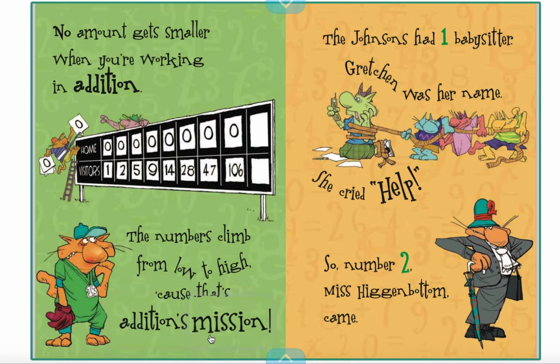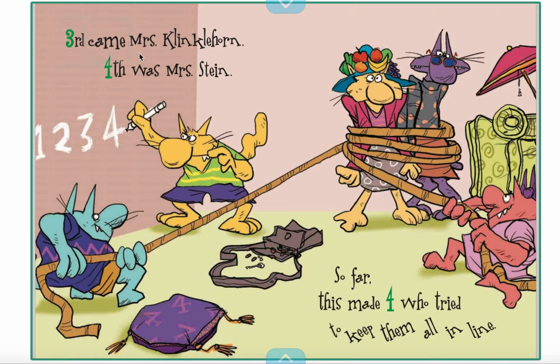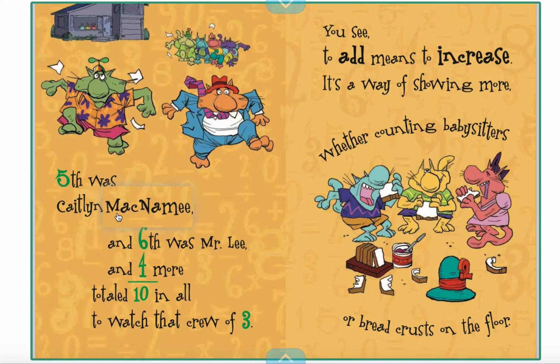The Johnsons had one babysitter when Gretchen was her name. She cried, help! So number two, Miss Higginbottom, came. So there's one babysitter, and she needed help because those kids were crazy. So they added one more. One, two. Third came Miss Klinklehorn. Fourth was Mrs. Stein. So far, this made four who tried to keep them in a line. Oh no, here's the two more babysitters. Fifth was Caitlin McNeamy. And sixth was Mrs. Lee. And four more, total 10 in all, to watch that crew of three.